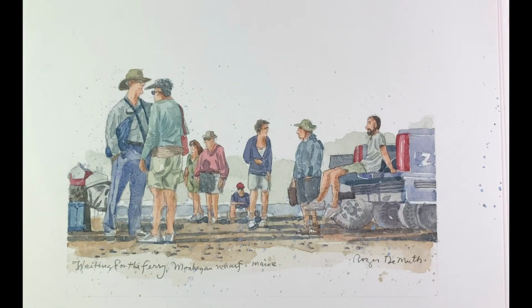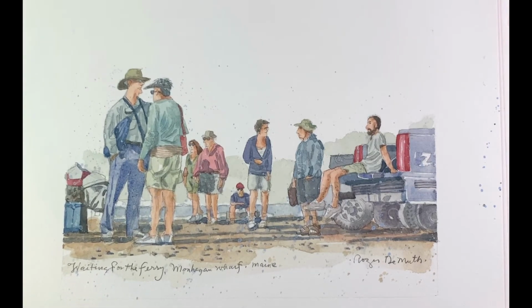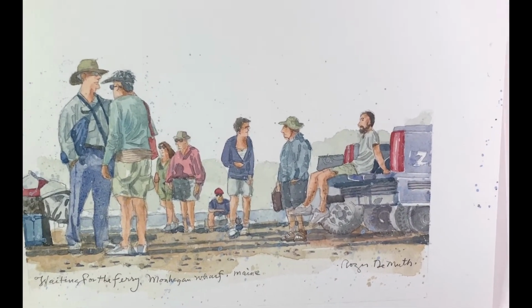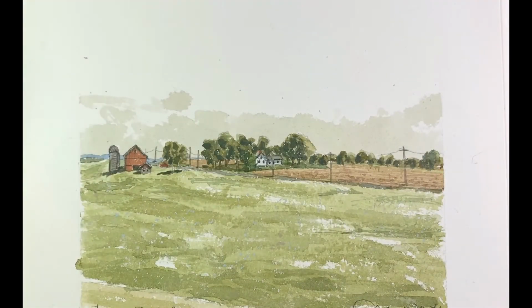I enjoy the challenge of figurative images, and so this was kind of fun to do, waiting for the ferry at Monhegan Wharf in Maine. We just went over for the day and took a day trip from Rockland, and it's a pretty little island and crawling with people, and I'm sure during the summer it's a madhouse.